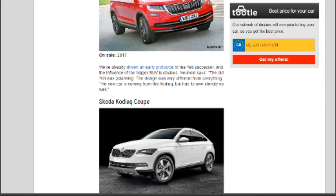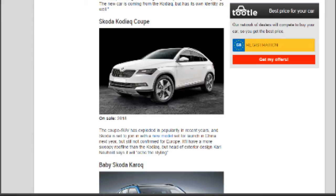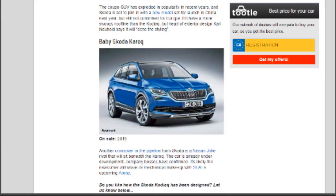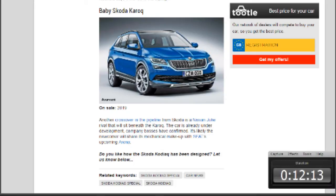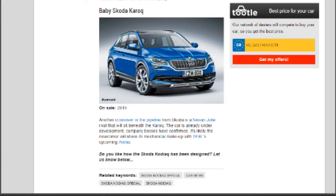Škoda Kodiaq Coupe. On sale, 2018. The coupe SUV has exploded in popularity in recent years, and Škoda is set to join in with a new model set for launch in China next year, but still not confirmed for Europe. It'll have a more swoopy roofline than the Kodiaq, but head of exterior design Carl Newhold says it will echo the styling. Baby Škoda Kodiaq. On sale, 2019. Another crossover in the pipeline from Škoda is a Nissan Juke rival that will sit beneath the Kodiaq. The car is already under development, company bosses have confirmed. It's likely the newcomer will share its mechanical makeup with Seat's upcoming Arona.